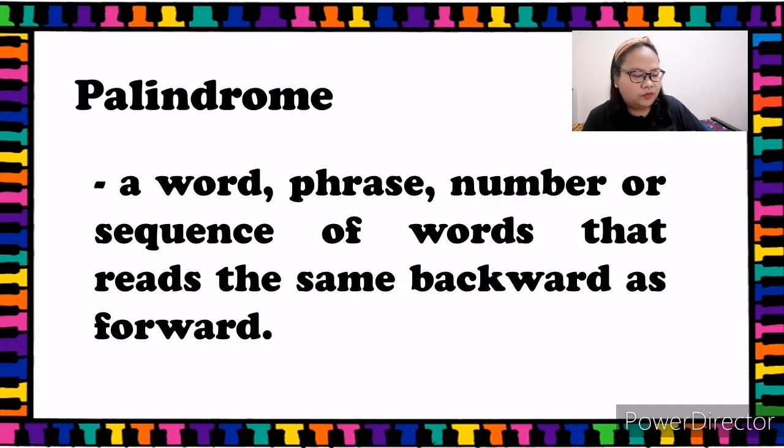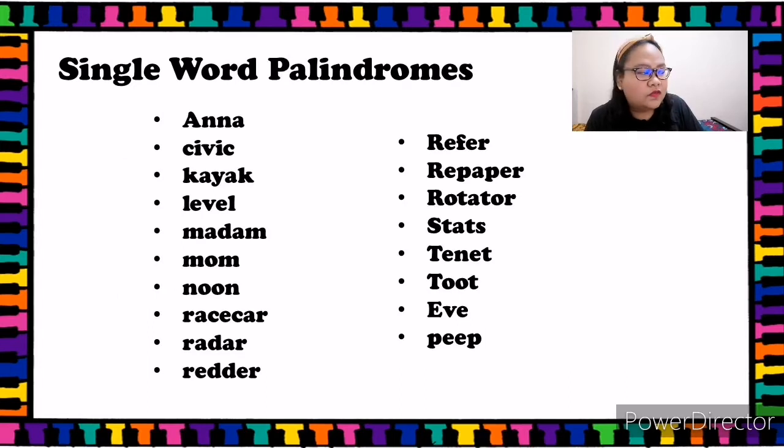That is palindrome. So I have here examples of single word palindromes. The first one is Anna. So it can be a name. So other examples ay Bob and Hannah. Iba pang mga examples natin dito ay civic, kayak, level, madam, mom, noon, race car, radar, weather, refer, repaper, rotator, stats, tenet, tooth, eve, and peep. So, mapapansin ninyo, kahit basahin mo siya ng left to right, like yung usual natin ginagawang pagbabasa, or right to left, hindi siya nagbabago. Same pa din siya.